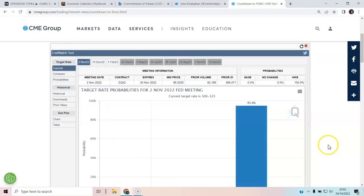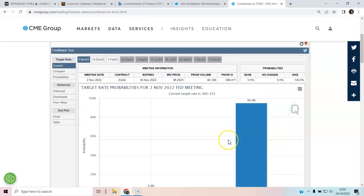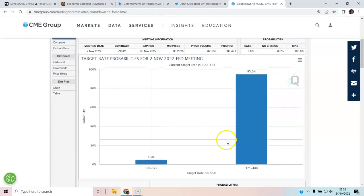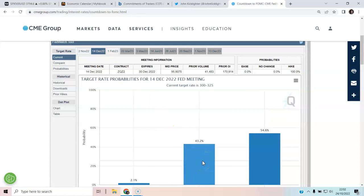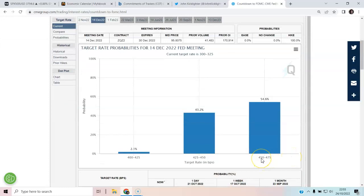I heard rumors of 100%. It's 95%, which is pretty strong. So we seem to be expecting that, and that would take us to 3.75. Then if we take 3.75 and go to the next one, 14th December, from 375 up to 450, that would be 75 basis points, or 0.75%. Possibility for that would be 54.something%.